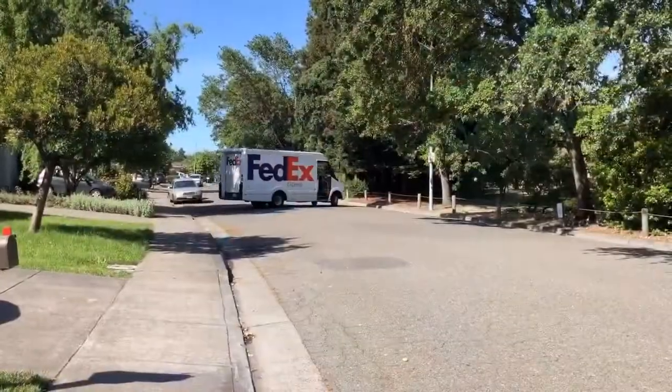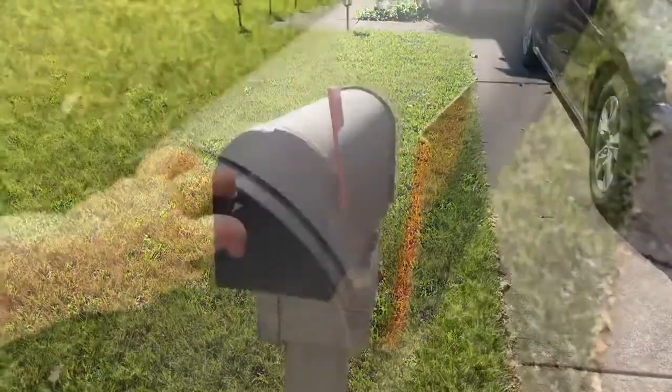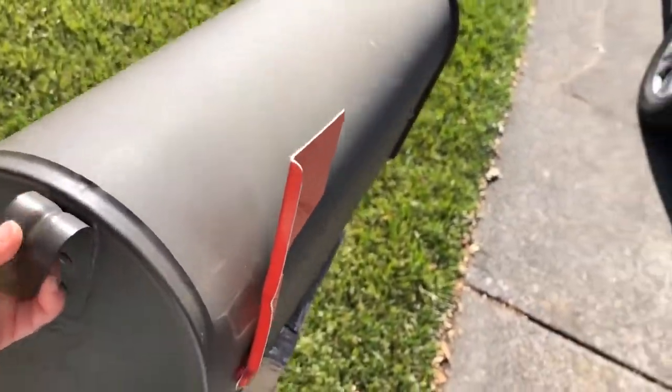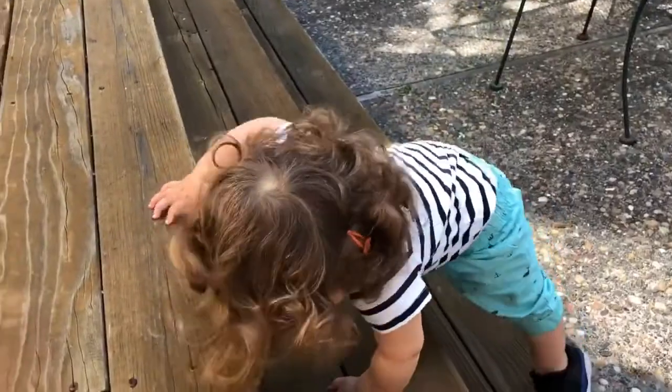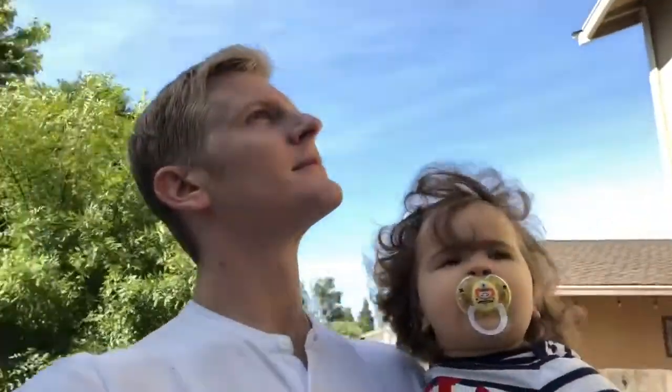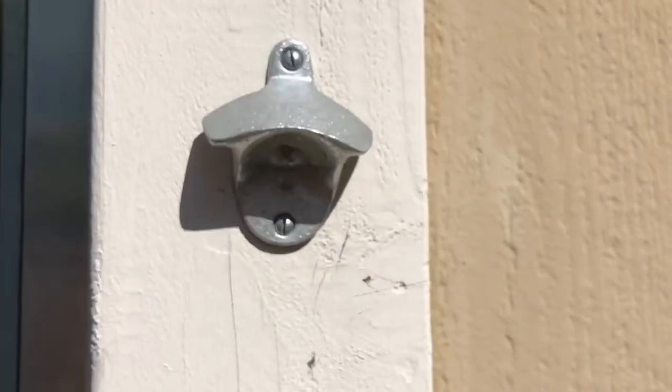Hey, look! We watched the mailman delivering on his route. Wait, maybe it could be in the mail. We opened up the mailbox, but to no avail. So we headed back to our backyard to continue the search, climbing up the stairs and looking for some type of perch. We didn't find any, but we did find a spider hanging out.